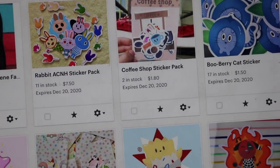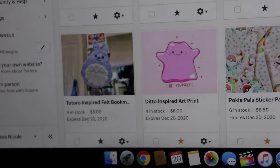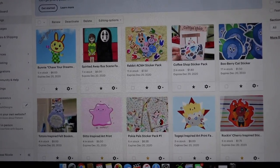All right, I've got all of the listings on here. Like I said, there's only 2 left of the coffee shop, but we've got a good enough amount of a lot of these things. I need to make more bookmarks, but here is what I have right now. So I'm going to go ahead and post it on my Instagram story.